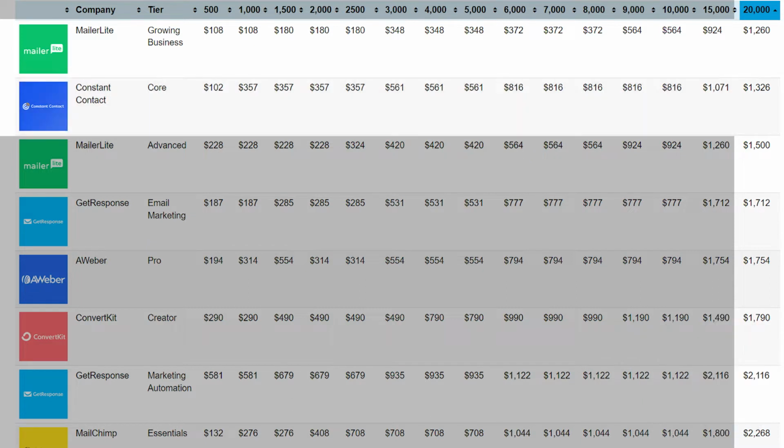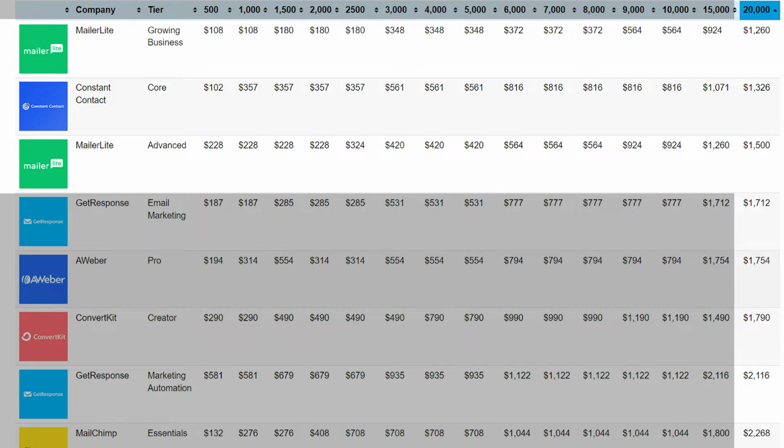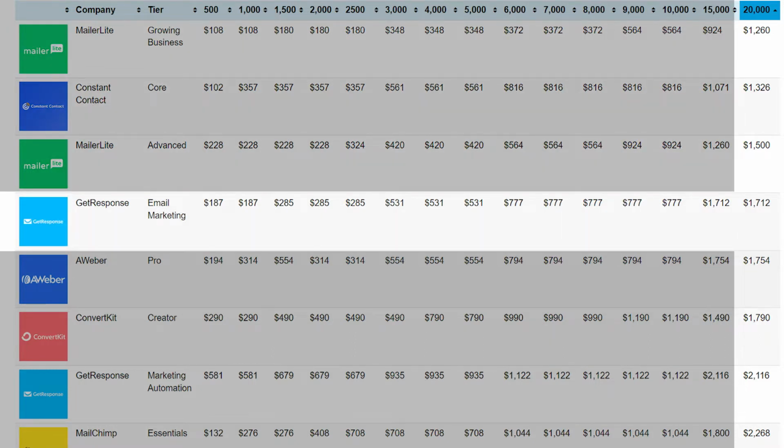So on number 2, we have Constant Contact, the core plan, for $1,326. I do not recommend Constant Contact. I'm not a big fan of that email marketing service. Then on the 3rd spot, we have the MailerLite Advanced plan. So that's the second paid plan of MailerLite for $1,500. And then on rank number 4, we have GetResponse for $1,712.